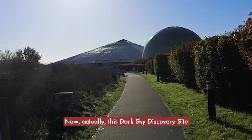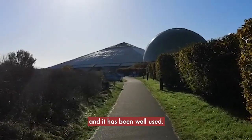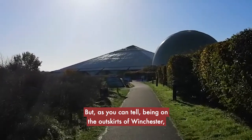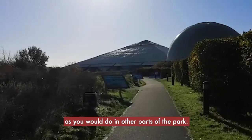Now, actually, this Dark Sky Discovery site predates our Dark Skies Reserve, so it has been here for quite a while and has been well used. But as you can tell, being on the outskirts of Winchester, it is very bright here, so you're not going to get the best sky quality conditions as you would do in other parts of the park.